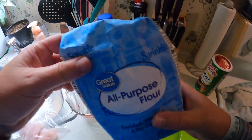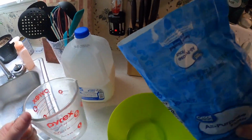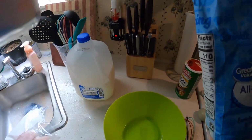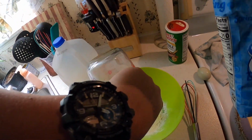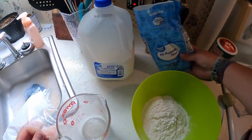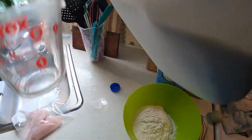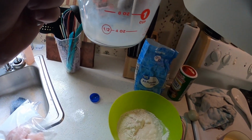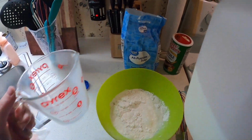It's really simple. I use about a cup of flour. Sorry guys, I said half a cup, I meant to say a full cup. 1 cup of flour. Then we're going to put milk. You use about half a cup of milk or a cup of milk, depending on how thick you want it, honestly. I want it to be kind of thick, but not too thick.